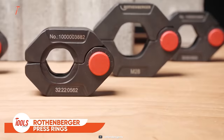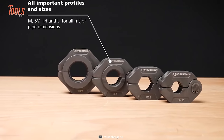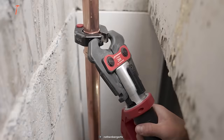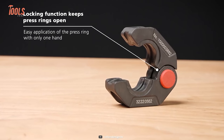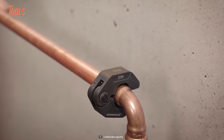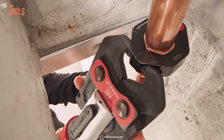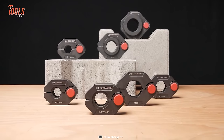Get ultimate stability and precision when working on metallic piping systems with these Rothenberger press rings. This specifically designed press ring set includes all important profiles and sizes so that you can handle all major pipe dimensions effortlessly. These press rings allow you to perform tasks in places where you once had to spend a lot more time working. With an effective locking function, the press rings remain open to ensure ease of one-handed operation, while maintaining the highest level of safety in every job. The most notable feature of these press rings is a 180-degree swiveling function, allowing you to tackle every installation, even in the tightest areas. On top of that, these press rings are made from high-quality material, allowing them to last for a long time.